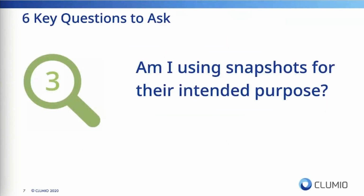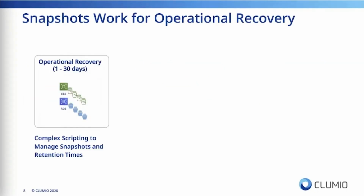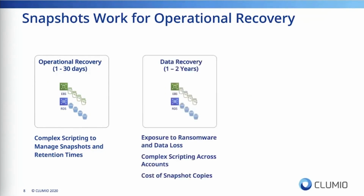Next question: look at what you're doing from the point of view of your use of snapshots. Are you using them for their intended purpose? If your workloads are running in the cloud, you're probably using snapshots in some form or fashion for your data protection. It's a lot of what is out there. The net of it is snapshots are designed for and work very well for operational recovery. They have some challenges from the point of view of complexity and managing scripting, but for the most part, they do work. Where things start to break down is if you're trying to use them for data recovery. Those scripts you're using to manage them, as you manage them across multiple hundreds of accounts for data recovery, get very complicated.